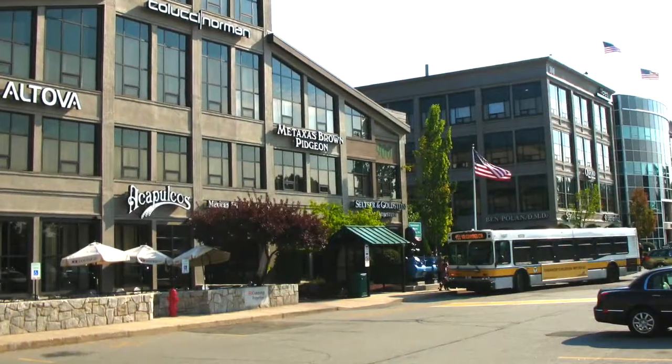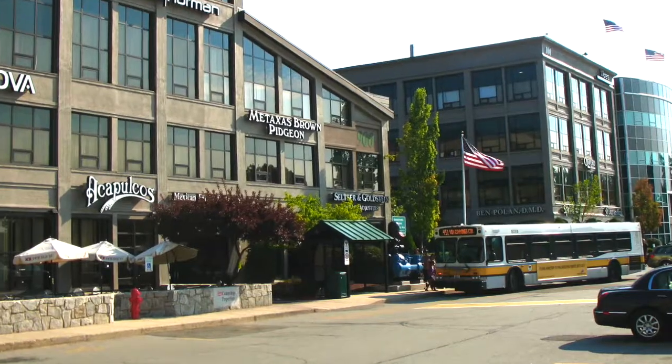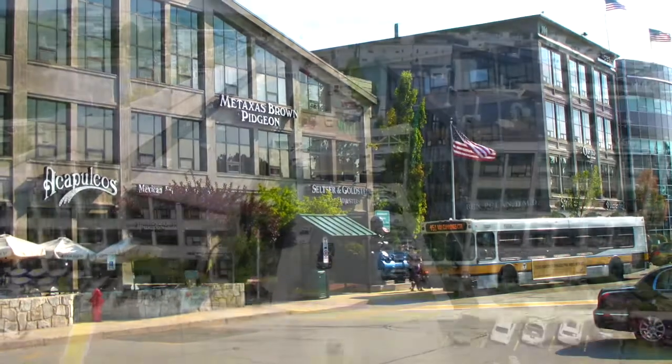Public transportation and many amenities greatly enhance this 80-acre site.